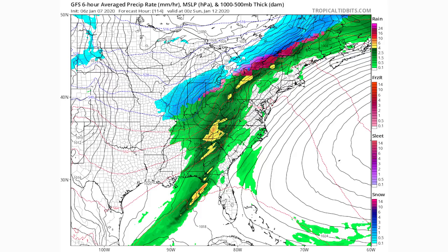Let's move on into Saturday evening, and by this point, all the severe weather is going to be done. We see some yellows. That might be some lingering thunderstorms there for Georgia, North Carolina, Tennessee.